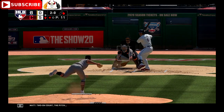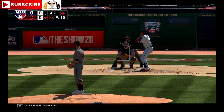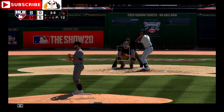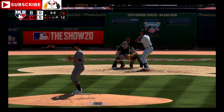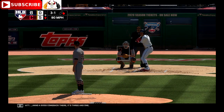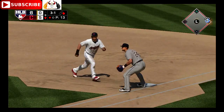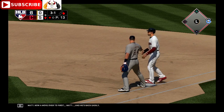Two-0 count. The pitch. Count 3-0. Runner at first here, 1 man out. And a good comeback there. It's 3-1. Now a move over to first, and he's back easily.